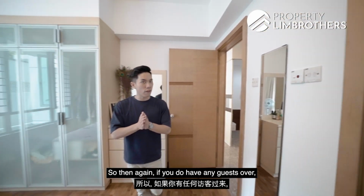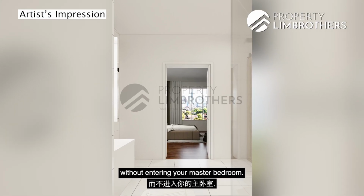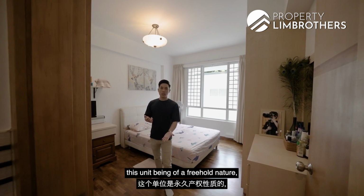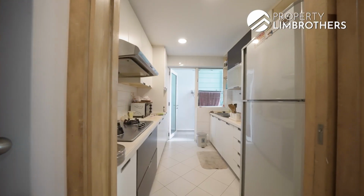Then again, if you do have any guests over, they can head into the washroom without entering your master bedroom. I think for owner-stay buyers as well as for investment opportunities, this unit being of a freehold nature will tick some of the checkboxes out there.